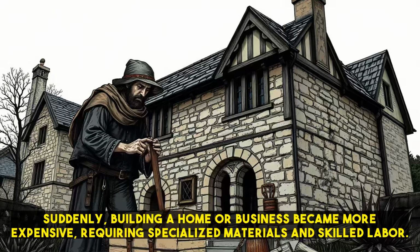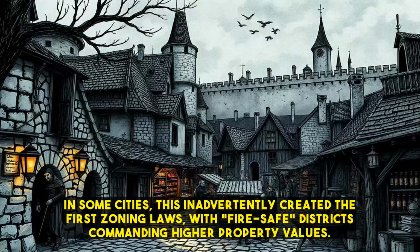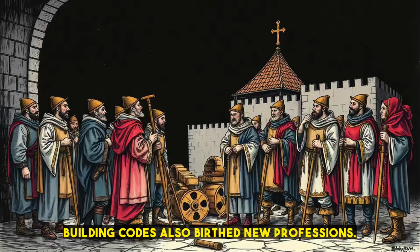Suddenly, building a home or business became more expensive, requiring specialized materials and skilled labor. This created new social hierarchies, as the wealthy could afford fire-resistant stone structures while poorer residents remained vulnerable in wooden dwellings on the outskirts. In some cities, this inadvertently created the first zoning laws, with fire-safe districts commanding higher property values. Building codes also birthed new professions.